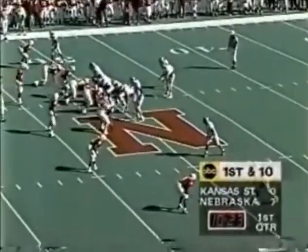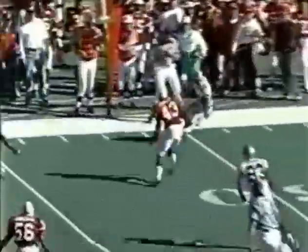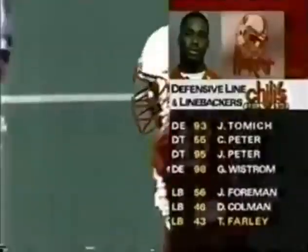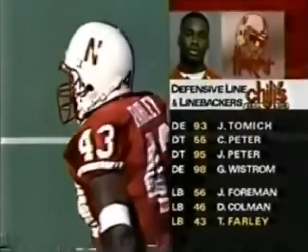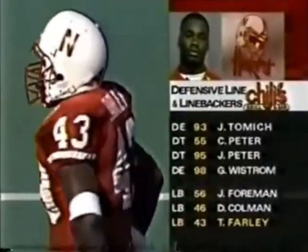Now, this has been something Nebraska has really pinned their opponents back for most of the season. Miller finds his back in the flat. That's Lawrence, who front, Tomich, the Peter brothers, and Grant Winstrom. And a talented set of linebackers as well. Terrell Farley getting the start for Nebraska today.